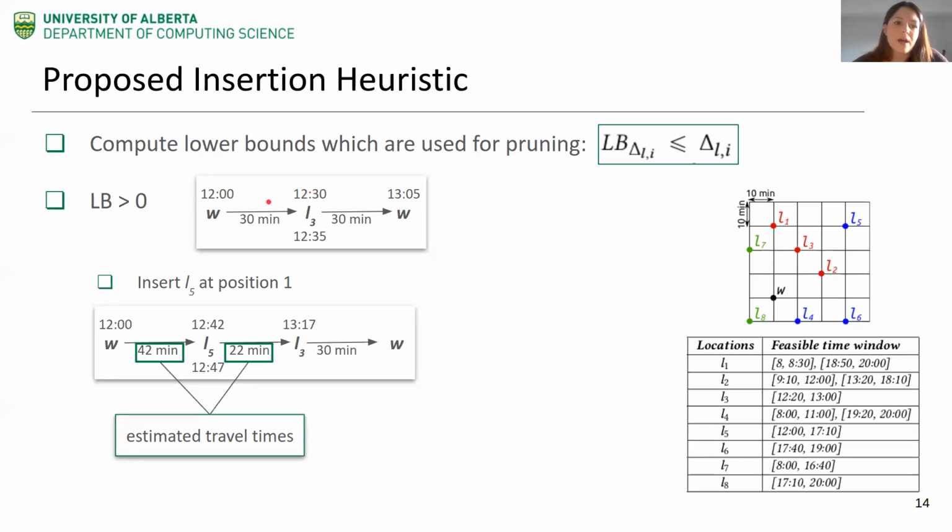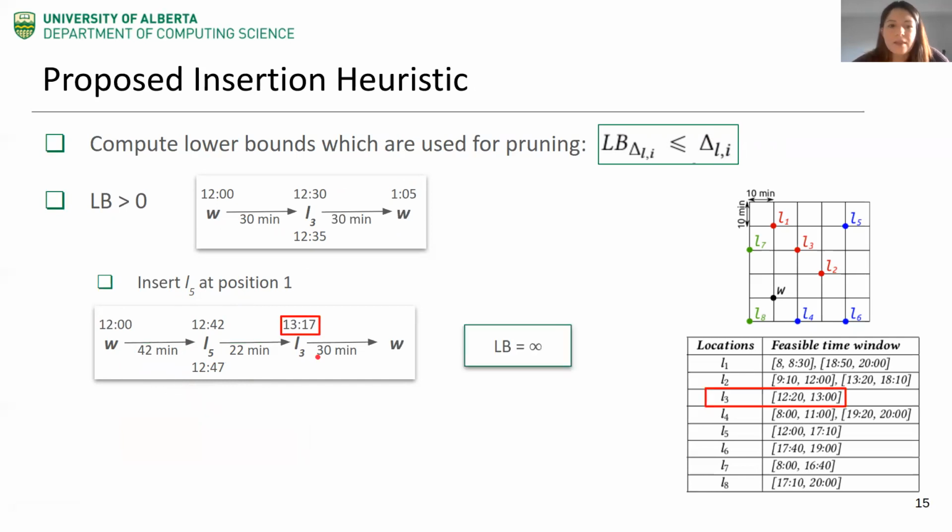So let's say we have the route W, L3, W, and that we want to insert L5 at position 1. So L5 will come before L3. So we first estimate the travel times from W to L5 and from L5 to L3 by using their Euclidean distances. And as we can see, the arrival time at L3 is at 1:70 p.m. However, there is no valid time window for L3 at that time or at a later time. Therefore, this path is not feasible and the lower bound is actually infinite.